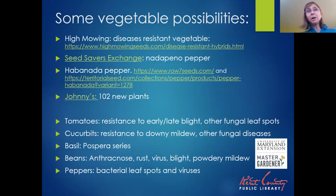And like I said, in my garden, my tomatoes were horrible. I know that they had early blight, they had late blight, they had other fungal leaf spots. So what I will be doing is I'm going to buy F1 hybrids that are resistant to these particular diseases, because you have to pay attention: just because it says it is disease resistant, make sure that it is resistant to the diseases that are actually in your yard, right?